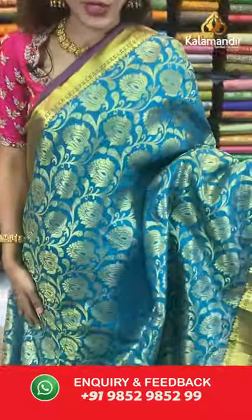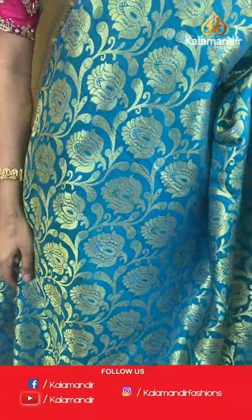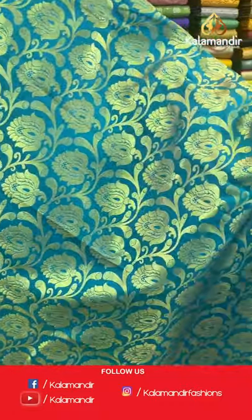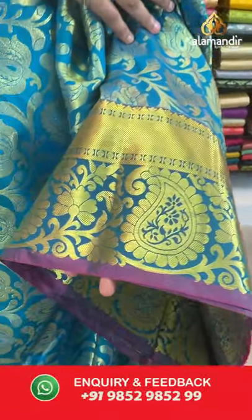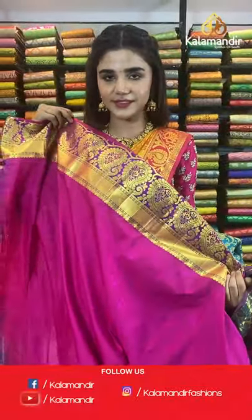Have a look at this stunning combination of blue and pink. The body is floral brocade. Beautiful floral brocade design all over the body. With this comes a contrast zari border and a contrast rich pallu. And a beautiful embossed blouse.